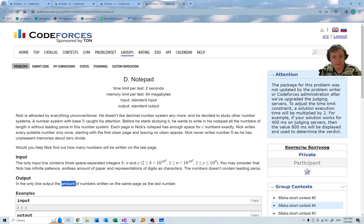So it seems like we need to calculate the number of numbers with n digits without zeros, modulo C. Yeah?